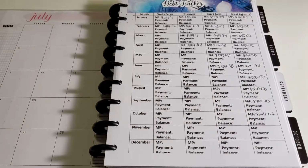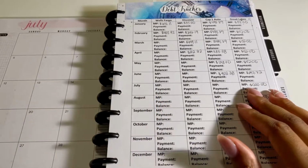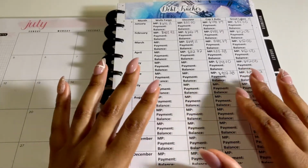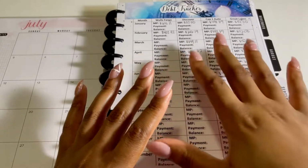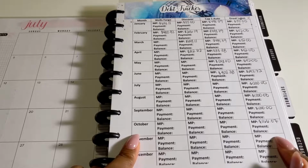And like I said, we are going to start off with our debt tracker. So I started off by making this debt tracker and setting it up to follow a particular payment setup to be able to pay my Wells Fargo card, my Discover card, my Capital One Auto, and my small student loan, Great Lakes, and have it all paid off by October.